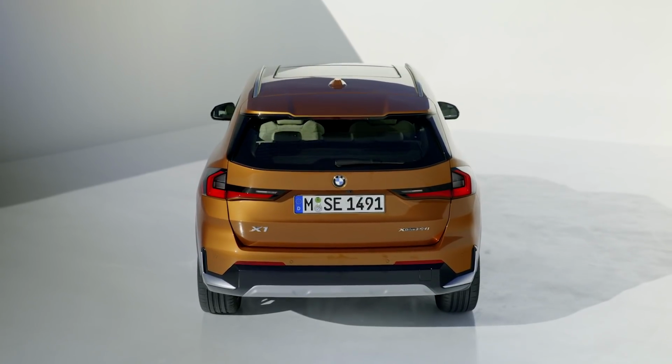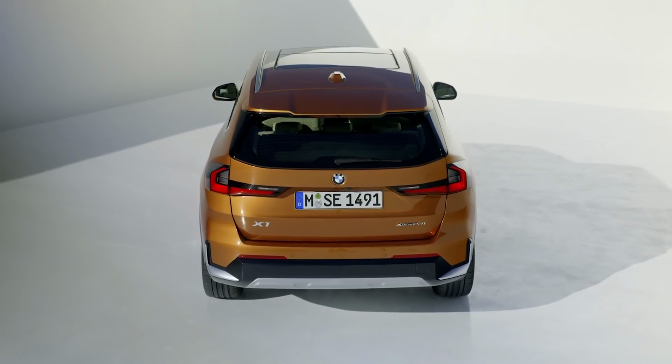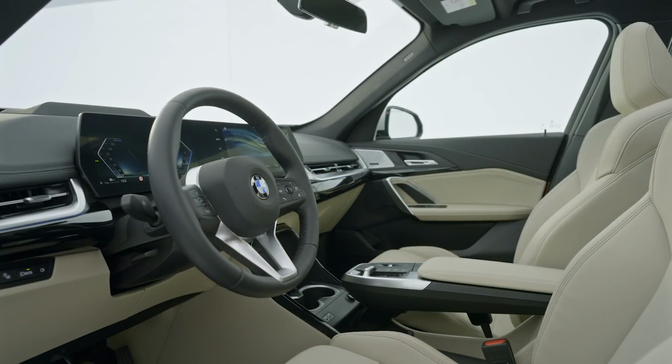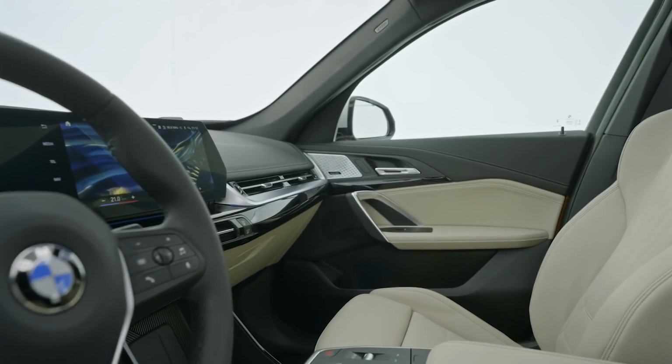Interior is much more modern now, with the new dashboard featuring the curved screen. It consists of 10.25-inch driver's display and 10.7-inch central touchscreen. Central console is all new and among other things it features the new gear selector.